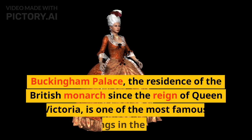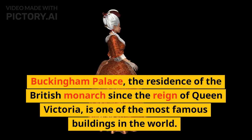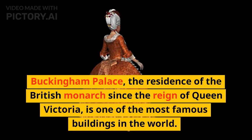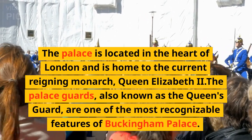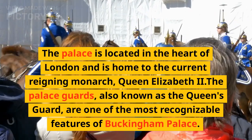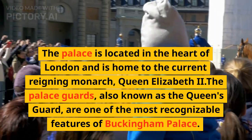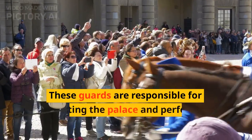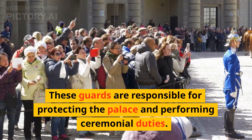Buckingham Palace, the residence of the British monarch since the reign of Queen Victoria, is one of the most famous buildings in the world. The palace is located in the heart of London and is home to the current reigning monarch, Queen Elizabeth II. The palace guards, also known as the Queen's Guard, are one of the most recognizable features of Buckingham Palace. These guards are responsible for protecting the palace and performing ceremonial duties.